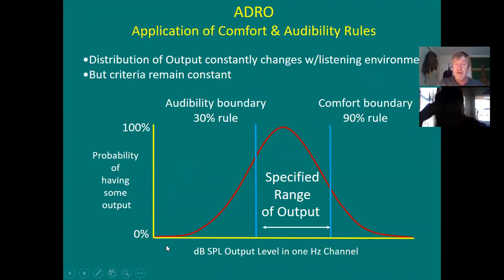Okay, here's output: soft, average, loud. What percent of the time is the output here or here or here? You've had the client listen to these weird chimes, and you've had the person balance the loudness between the hearing aids so everything's set, just like Goldilocks, not too hot, not too cold, just right. Okay, save. So you've saved into the hearing aid. So automatically, two different rules are built in the software.